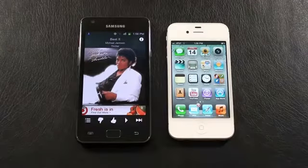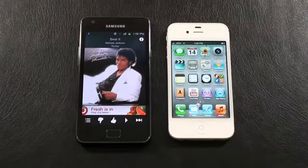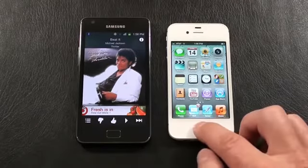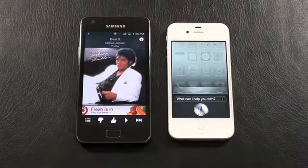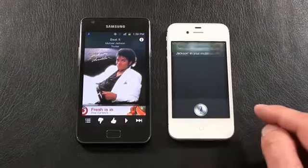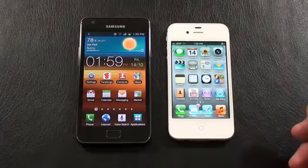Good tune. So what the Galaxy S2 does is it will either pull it off of storage, if you have it on a micro SD card or internal memory, or it'll go through Pandora or whatever application you suggest, and it'll actually go find the music. Play Michael Jackson. I couldn't find Michael Jackson in your music. Yes, in other words, on the iPhone 4S, if you don't have it downloaded onto the phone, it won't figure out how to play it.